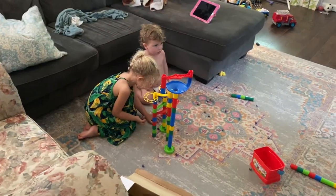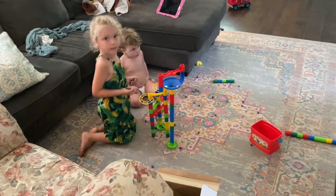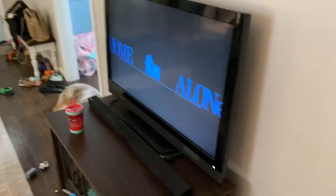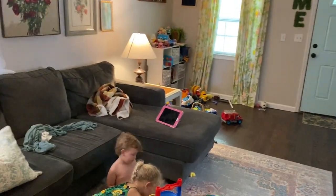We're home now. I'm eating watermelon, which I've been buying a lot of and eating in a week. The kids are playing with marbles again, which I have to rebuild this thing every single time, every 5 minutes. And they're watching Home Alone. Holden loves this movie. My house is such a disaster though.